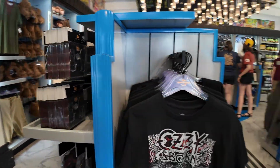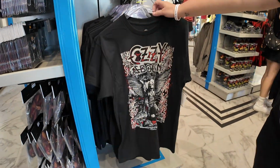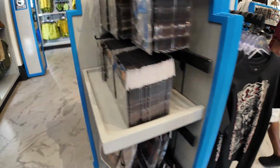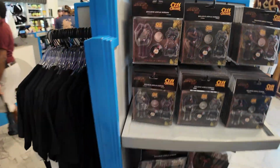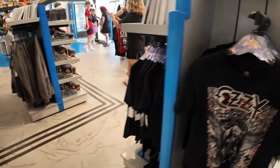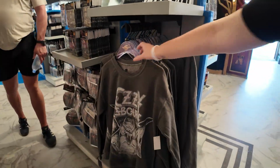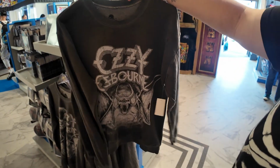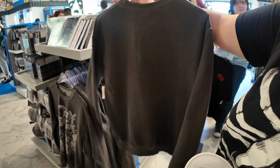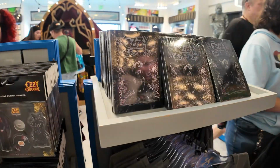Here's the Aussie merch. That's a cool shirt. 30 as well. That's a really cool shirt. And then here you go. Here's the Aussie diorama or the carousel. Same shirt. And let's see if there's anything else. Oh, here's more Aussie merch. Oh, look at that jacket. Kind of beat up. That's cool. $65 for that sweater. I don't know if that's worth it, but you do you, boo-boo.